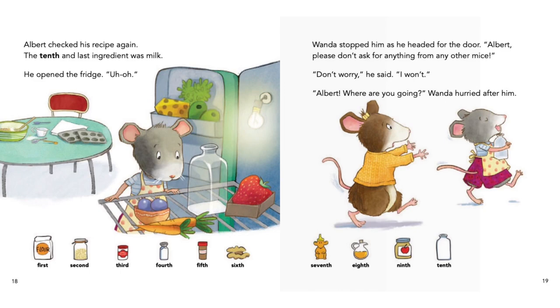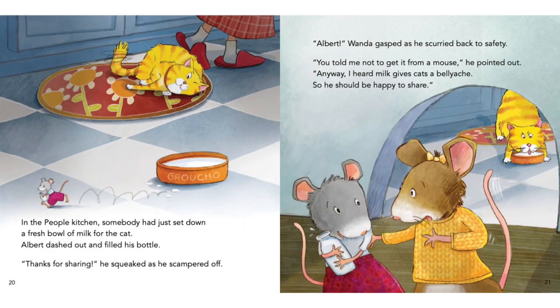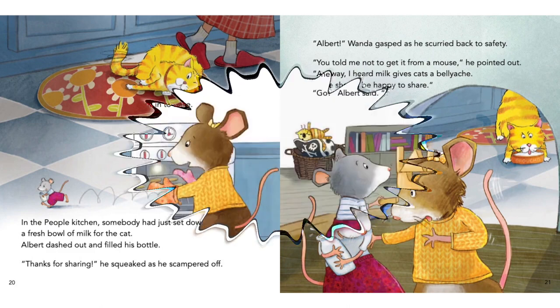"Albert, where are you going?" Wanda hurried after him. In the people kitchen, somebody had just set down a fresh bowl of milk for the cat. Albert dashed out and filled his bottle. "Thanks for sharing," he squeaked as he scampered off. "Albert!" Wanda gasped as he scurried back to safety. "You told me not to get it from a mouse," he pointed out. "Anyway, I heard milk gives cat a bellyache, so he should be happy to share."